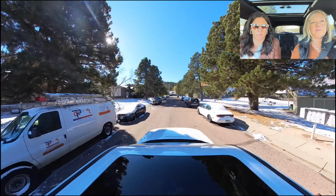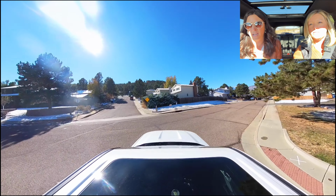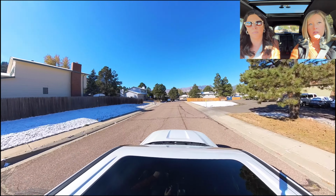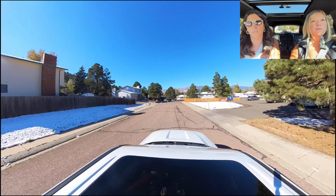Yep. So we're pulling into the neighborhood now, so I want to talk to you guys a little bit. Moving on from Lori and Keeleen stories about this neighborhood, you can see it is built from the, I would say, 70s. Mid to late 70s. These homes are classic. There are some townhomes when you first pull in, but you're going to see a lot of tri-levels, bi-levels. All sorts of different types of living.